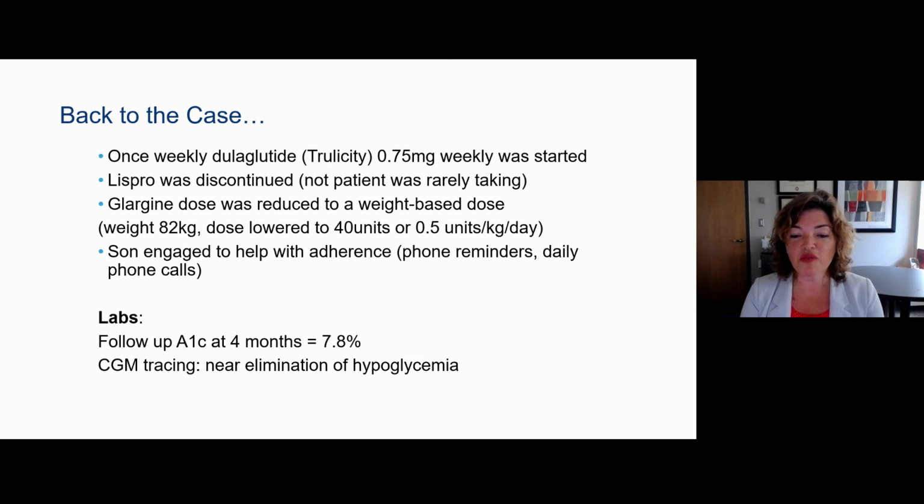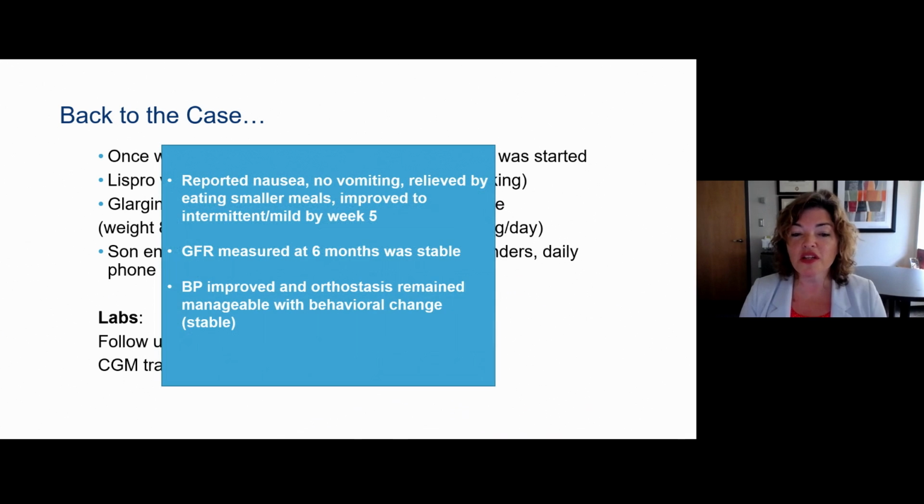Her follow-up A1C was actually 7.8. And when we repeated her continuous glucose monitor, we eliminated hypoglycemia. Now, there's always a backstory, and she did have some nausea.